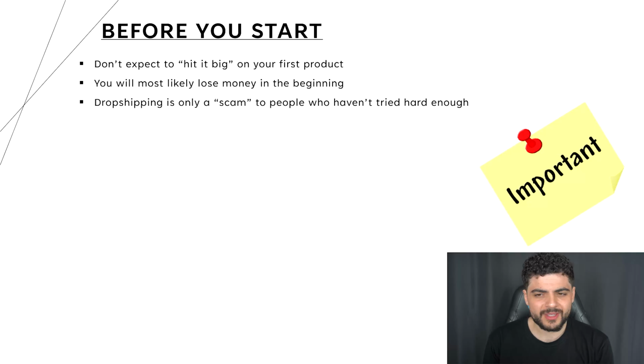So that's with anything. People who don't try hard enough end up believing that things are a scam and they don't work just because they've given up. And I don't want you to give up. Okay, that's the main thing. If you're watching this now, just try it and don't give up. Give it a good 6 to 12 months at the very least. The more that you focus on something, the more likely you are to succeed at it.